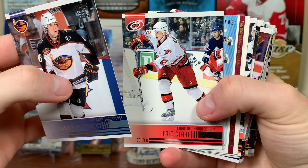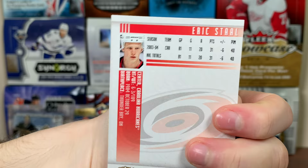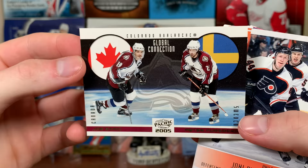So there is that. There's Eric Staal. I don't know what you want to call this, but second year card, I guess. Technically, maybe not. I don't know. But there you go, Eric Staal. And hey, there's the first insert there. Global Connection. That's cool. Joe Sakic, Peter Forsberg. So there is the first insert there. That's a nice insert there. Canada and Sweden.